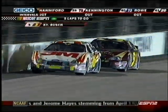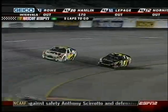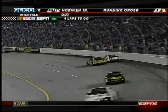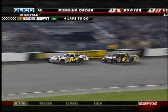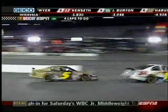Brad Daugherty predicted he would make it into the top 10. So far, he's right on that one. He went for the under on 10 or less on cautions. He's got seven. Brad's having a pretty good night. There's a lot of guys out on the track that can't stay the same. Yeah, but Kyle Busch and his team can be proud of what they've done tonight. You know, they've had a fast car all year.